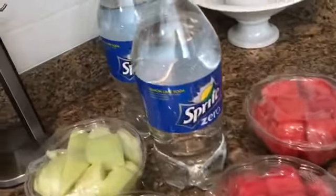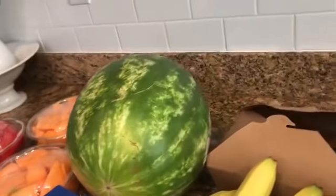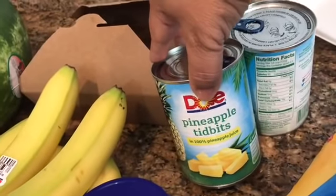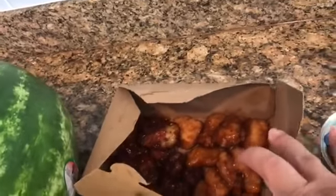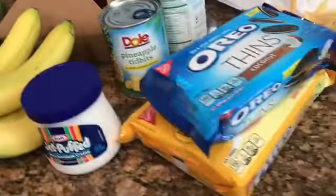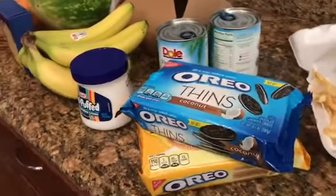So we also got some Sprite Zeros, because if it's not water, at least it's Diet Sprite, right? I also bought a big watermelon so I can prep that another day, with some bananas, and we got some pineapples because I'm going to be blending these, and I'll show you what I do with that. Also, Paul got some buffalo chicken, boneless wings or something like that. So I will put those in the fridge for when he's feeling hungry again later. The boys asked me to pick up some coconut Oreos, and then we saw some lemony ones, so they can still have some treats later on throughout the day.